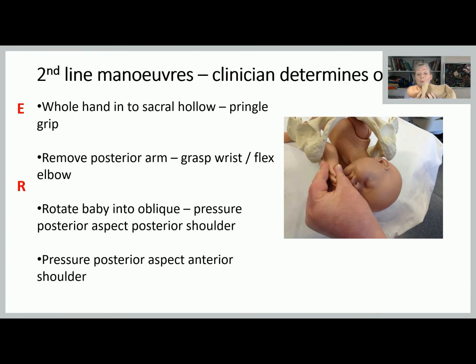Now, what that will do is once this posterior arm is out, so posterior will be that way, this anterior shoulder will drop, and it will come under the symphysis pubis, and then you should be able to deliver the baby because that diameter has been reduced, so it can come out.